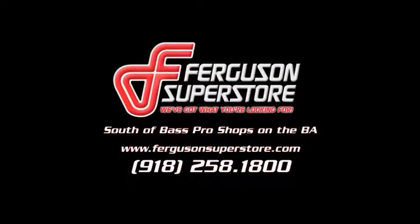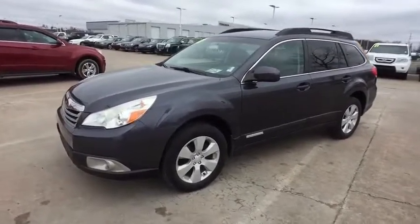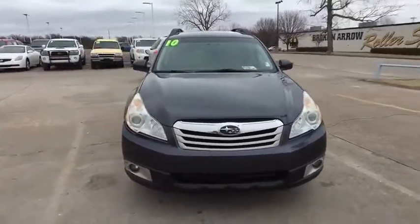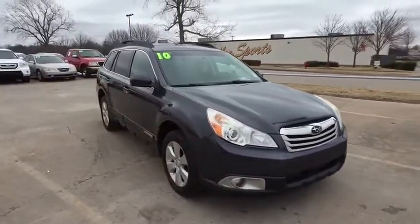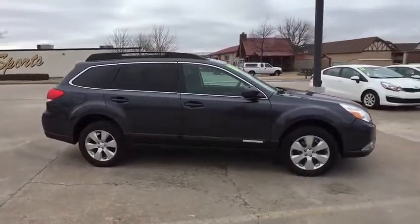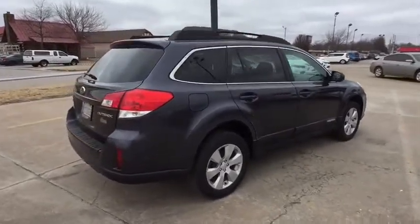Ferguson Superstore. The 2010 Subaru Outback. Take the go anywhere capability of all-wheel drive and plenty of room for cargo and companions, and you've got the Subaru Outback. Let the adventure begin. This vehicle has less than 135,000 miles. Here are some of this vehicle's great options.